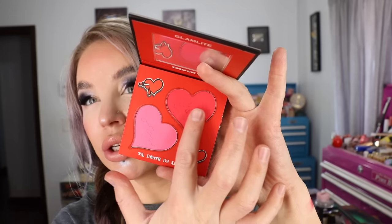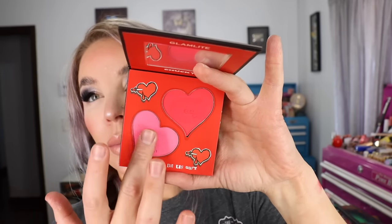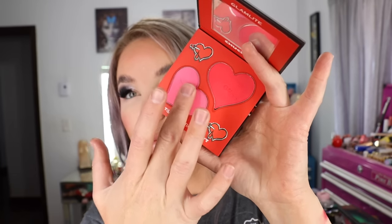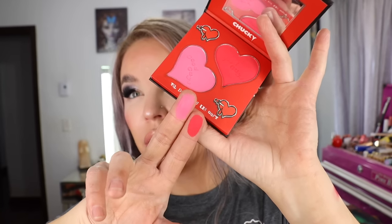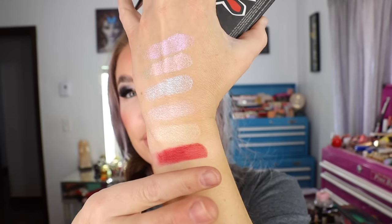It's a little bit more strawberry in comparison to the Ghostface blush. A little bit more pink in this one. The original launch, I think, had two of this pink shade in there, and that shade was super trending at the time too, so it sold out super fast.